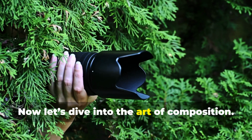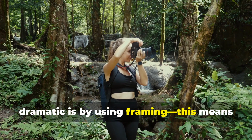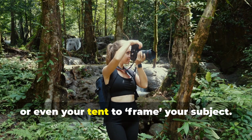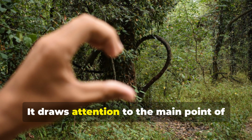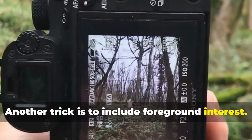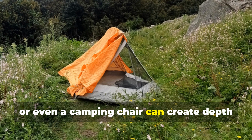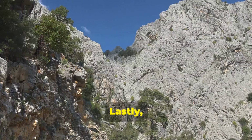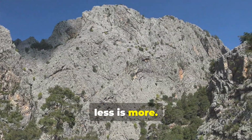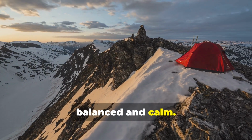Now let's dive into the art of composition. A simple way to make your photos more dramatic is by using framing. This means incorporating elements like trees, rocks, or even your tent to frame your subject. It draws attention to the main point of the photo. Another trick is to include foreground interest. Adding things like wildflowers, a fallen log, or even a camping chair can create depth and visual appeal. Lastly, consider using negative space. Sometimes less is more. Empty space can give your subject breathing room and make the photo feel balanced and calm.